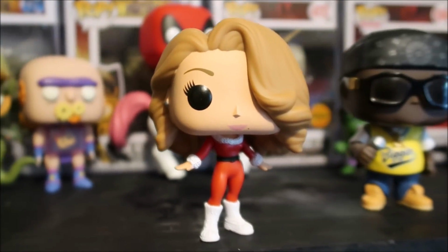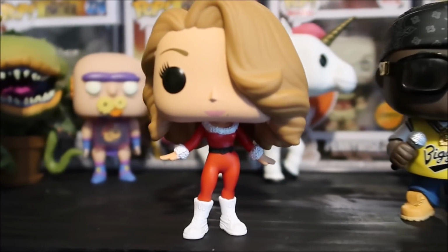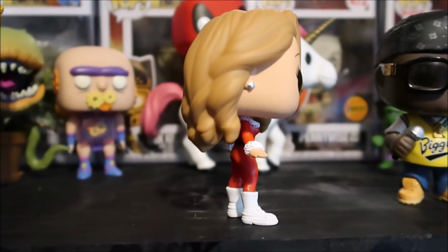I definitely think this got the Mariah vibe. She always usually covers one side. That's like one thing that she's known for. There's a side profile.